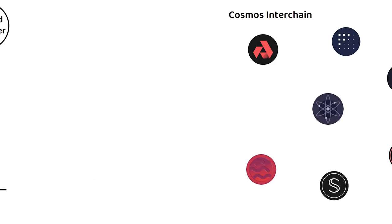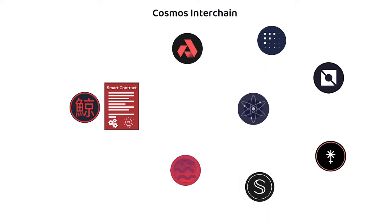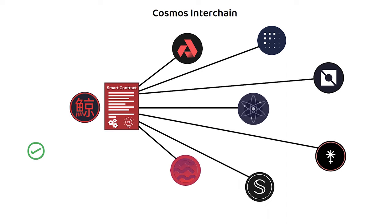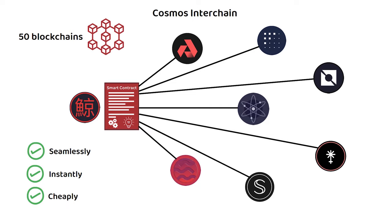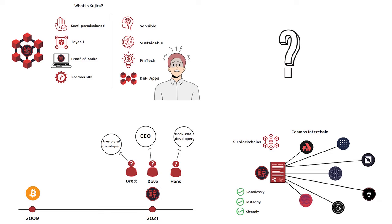As part of the Cosmos interchain, any smart contracts written on Kujira can work seamlessly, instantly, and cheaply with all the other independent blockchains on the Cosmos network, which currently sits around 50 blockchains. But to really understand how Kujira works, we should probably first go over some definitions.